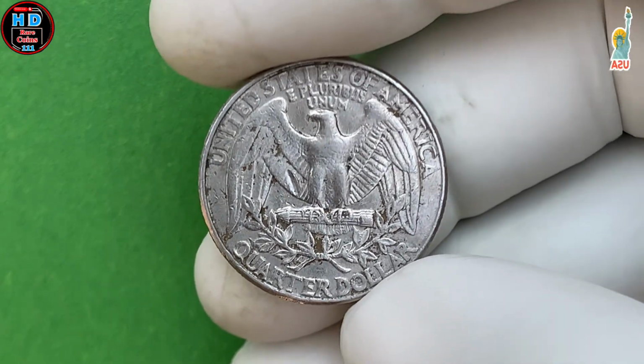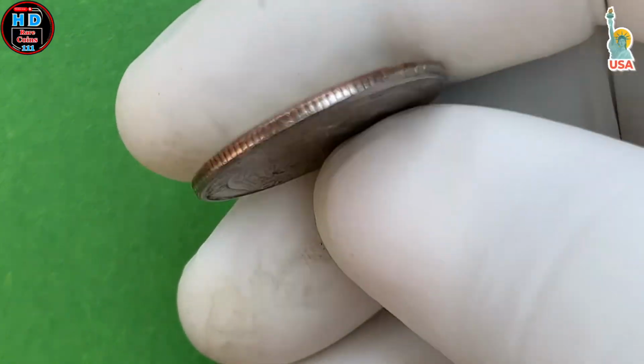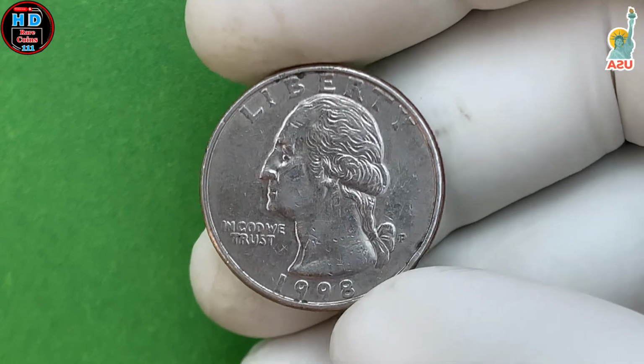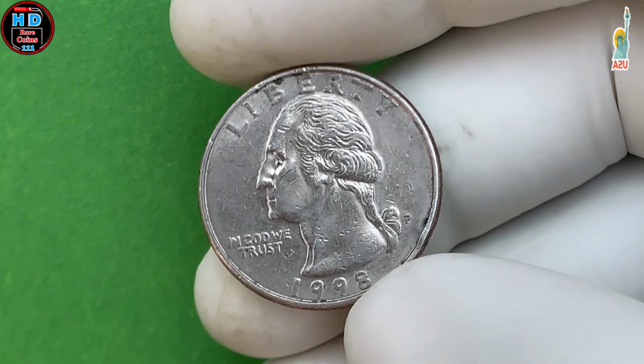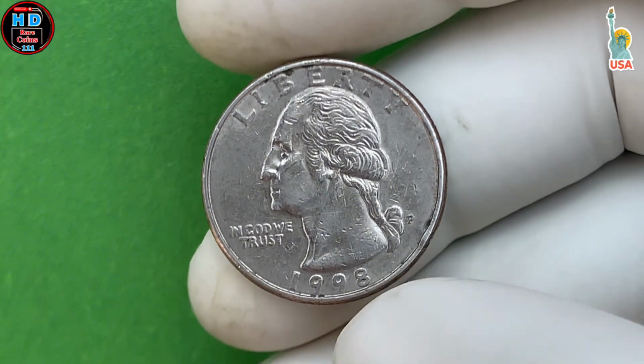But before we jump into that shocking value reveal, let's take a deep dive into the history and story behind this seemingly ordinary coin, which is far more extraordinary than most people realize. To understand why the 1998 Washington quarter stands out among its peers, we need to understand the larger context of coin production during that time.